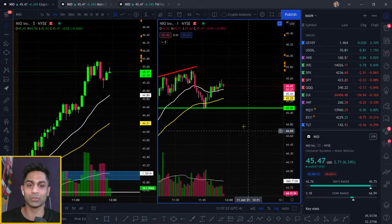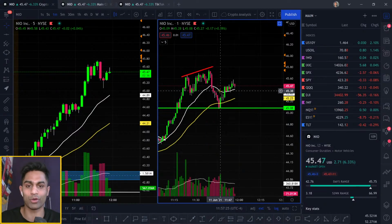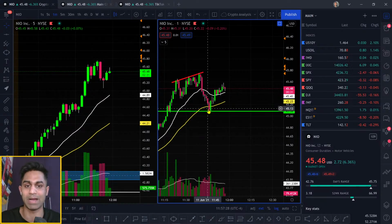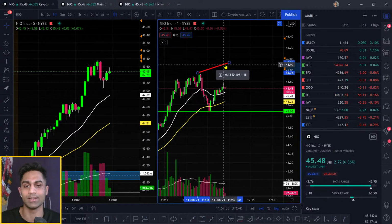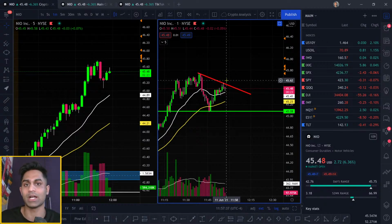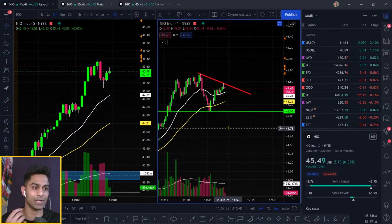So right now you'll notice that we are starting to see some type of lower highs being formed. So this was the negative divergence. After that, we saw a significant pullback here. And now what we're seeing really is these lower highs being formed from NIO stock, unless we actually break out over this resistance to make high of day once again for NIO.